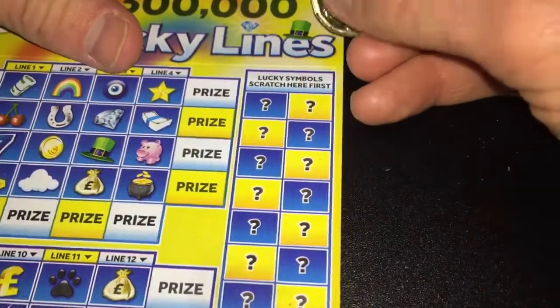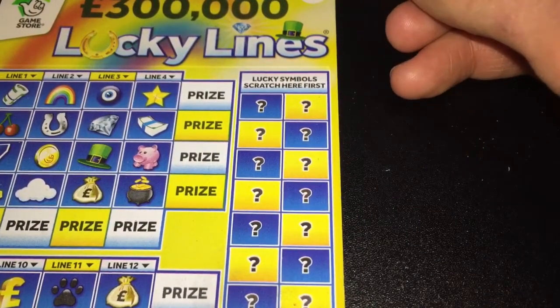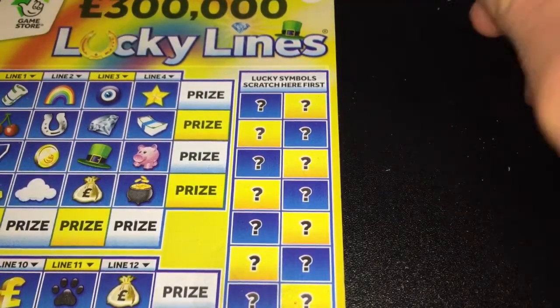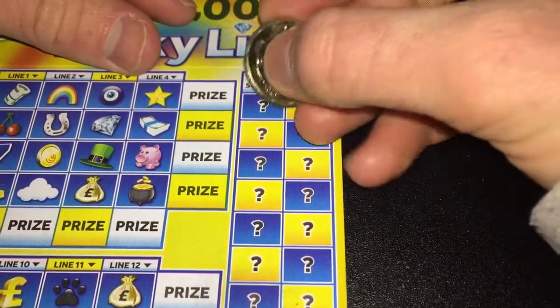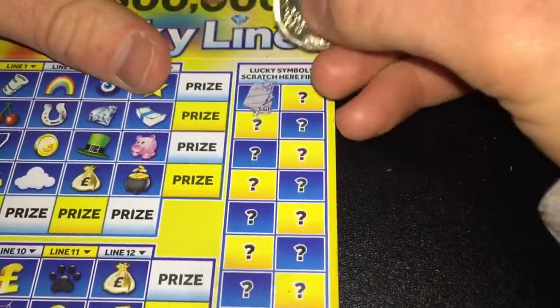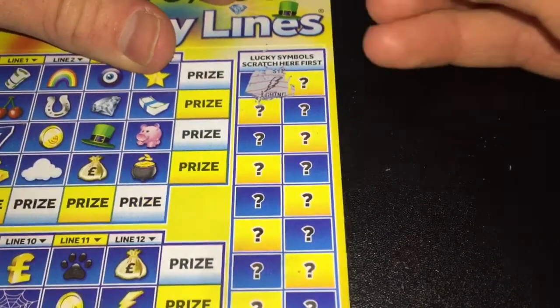Hopefully it is exactly like the bingo, where in future I will go on to series 2, because there'll be a new version of the scratch card out. So hopefully today will be a win. It would be quite nice to win something today. I'm looking for a lightning bolt.